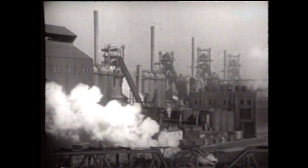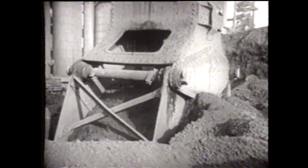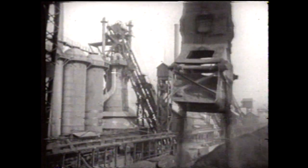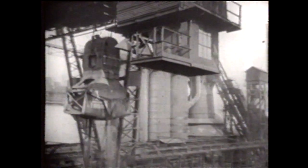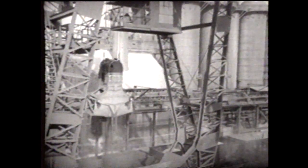The men going to work can see the freight trains bringing in the raw materials, iron ore, coal, and limestone. This is the ore. It looks like dirt, but in a few weeks it'll become part of a ship, a tank, or a gun. And in peacetime, an office building, a bridge, or a dam structure.